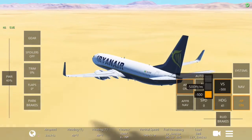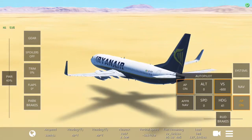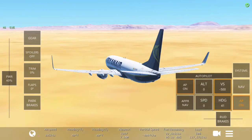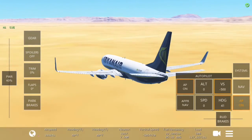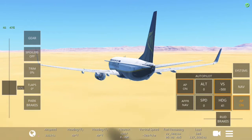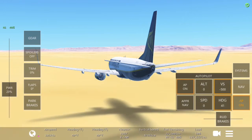Maybe we should miss this. Oh wait, here we go. We're about to find the question, is it possible? Okay, well, let's pretend that didn't happen. So we're going to descend very carefully. I will not give up until we land without landing gear. We need to reduce throttle a lot. Okay. All right.